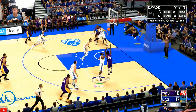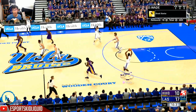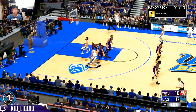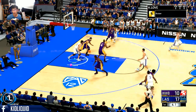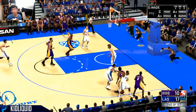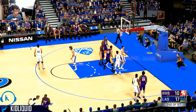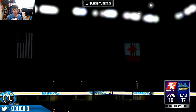Well, they weren't going to pass up that chance to get out and run following the steal. Thompson dishes to Love. Rodman with the block. Thompson inside the line. And we reach the end of the first quarter. Los Angeles leads by 7. And don't go away. We'll be back with the action for the start of the second quarter in just a moment.